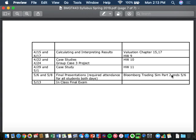So about halfway through the semester, you're going to be divided into teams. You're going to be given an industry. So, for example, last year they had athleisure, one of the classes. So you might take Calvin Klein or PVH. Another team might have done Lululemon, Nike, Adidas, Puma. Everybody will present that on those 2 days.